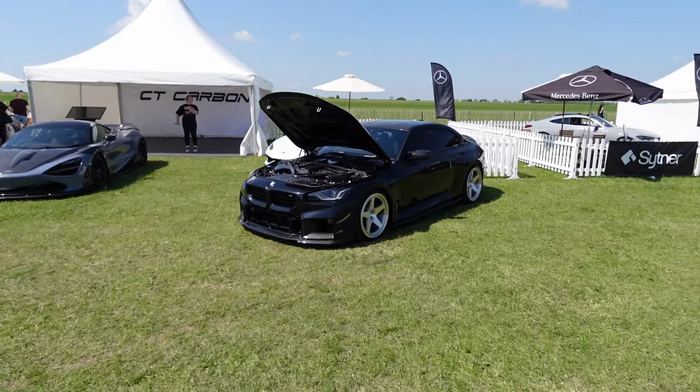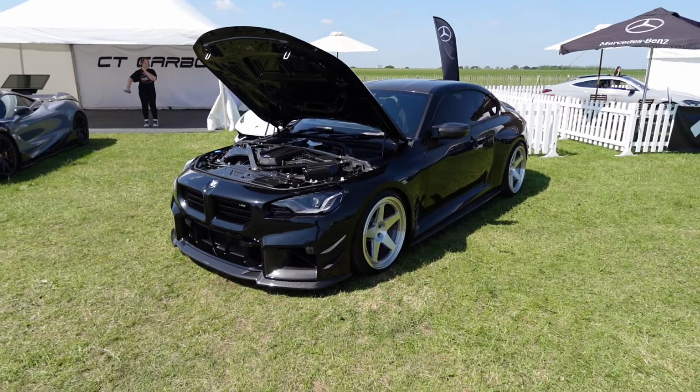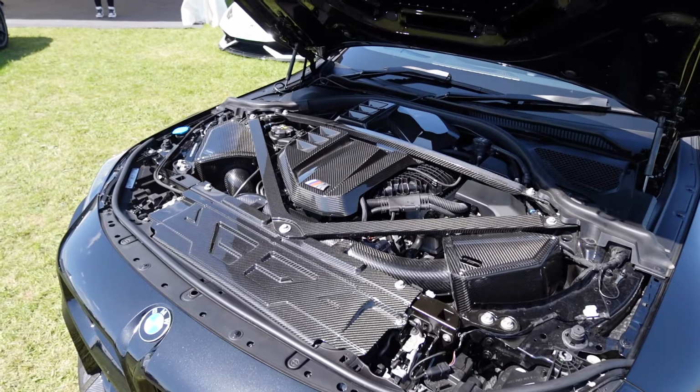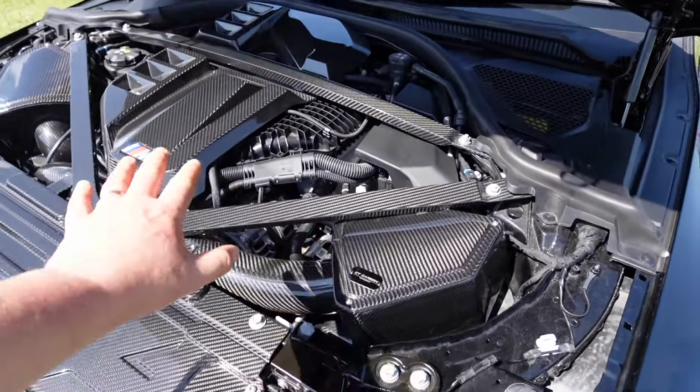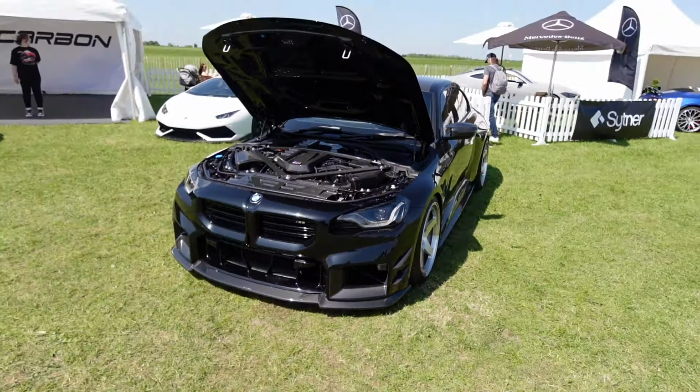So this is the CT Carbon stand. I think we actually saw this M2 at Bicester Heritage the other week. Check out all the carbon fiber. I presume that's all done by CT Carbon. Yeah, CT Carbon, they must do loads. Never knew they did so much, but that looks really cool. Lovely Huracan over there, white. The white with the carbon fiber looks so cool.